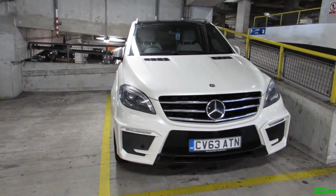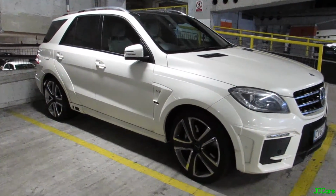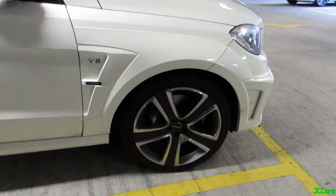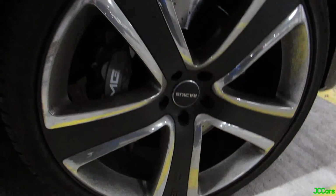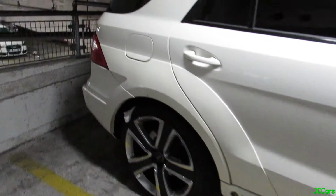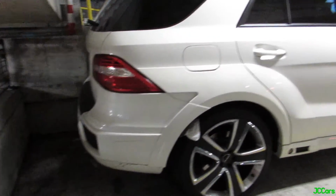So just doing a bit of car spotting in Manchester now after the Gumball 3000. What a crazy day today has been. We've just spotted this ML63 AMG. It's got these radius wheels, rubber side skirt. Looks awesome. It's definitely interesting. Yeah, looks quite mean.